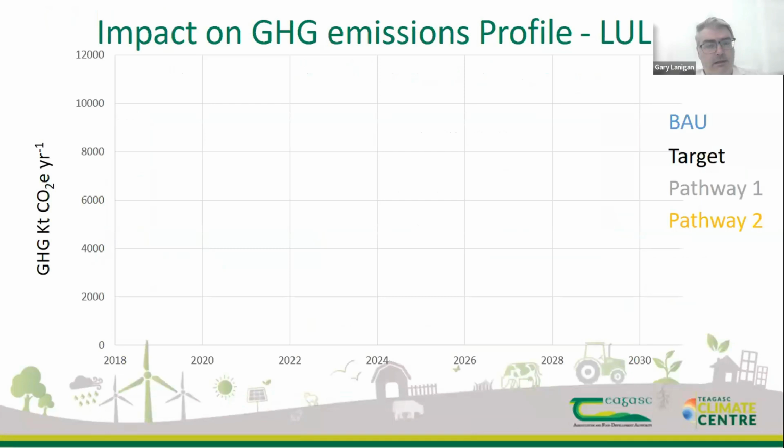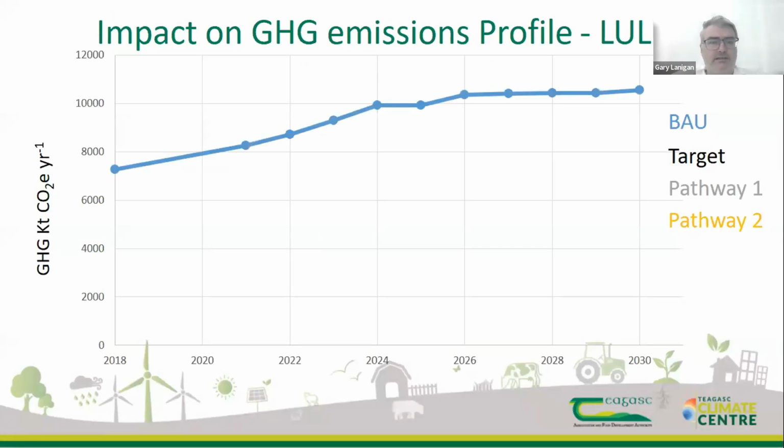Okay, so in terms of LULUCF, what is the impact on emissions? So the first thing to bear in mind is that under business as usual, LULUCF emissions, land use change emissions, are projected to grow very, very significantly over the next number of years. And that's because A, we have a lot of grasslands on organic soils that emit an awful lot of carbon, and B, our forestry sink is disappearing over the next number of years, because A, we've had low rates of afforestation, and B, our forestry is in the cycle, and the age profile of our forestry means we're clear felling a lot of our forests over the next 7 to 8 years. So our emissions are due to grow.